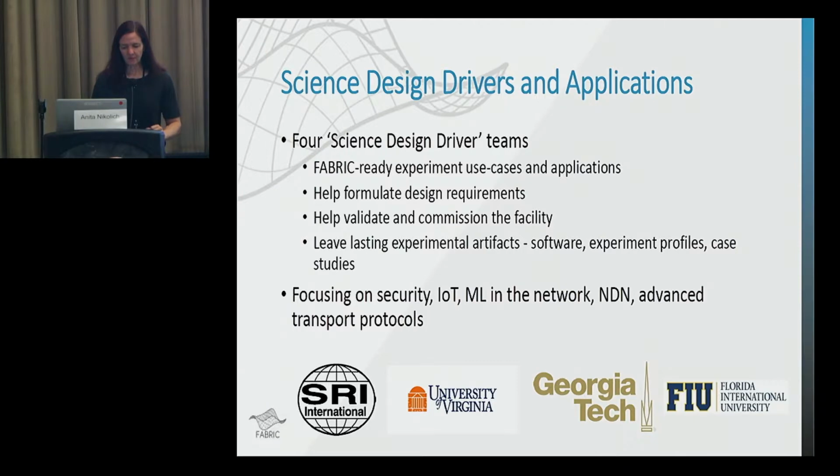Some of the science design drivers, one of them is first responders. That's at Georgia Tech. They do a lot with first responders down there. We're doing some machine learning in the network. It's definitely not our best, most fleshed out case, but we're trying to do malware detection and anomaly detection on the WAN using machine learning at scale, which is pretty challenging. Named data networking, which some people believe is the future after TCP/IP, and of course security.